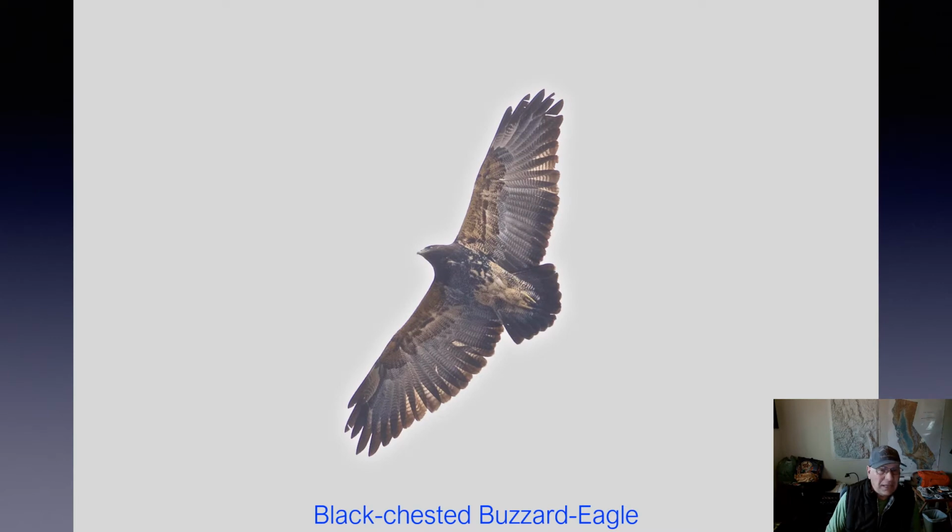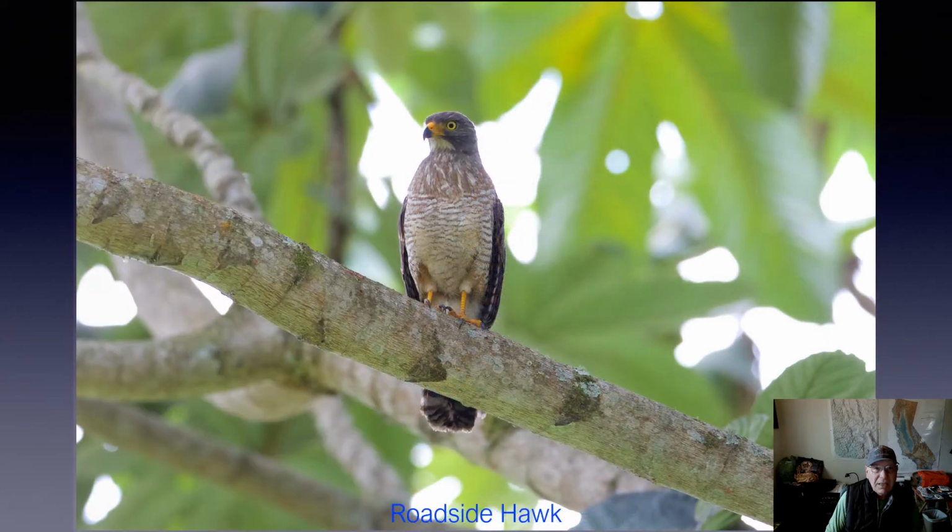We have some good eagles. This is just one shot of one of the raptors that we get there. It has about a 7-foot wingspan. This picture was taken above 13,000 feet in elevation. The most common hawk in Colombia, the roadside hawk. You can see them all throughout Colombia.